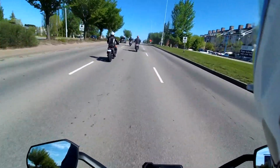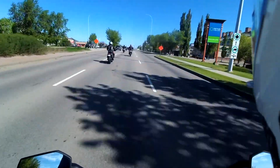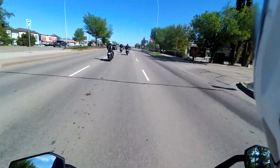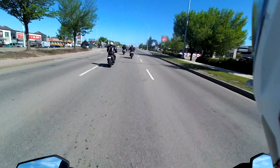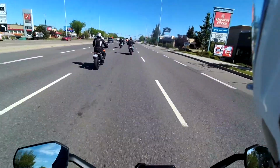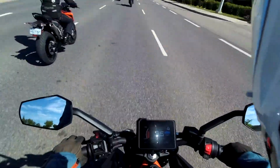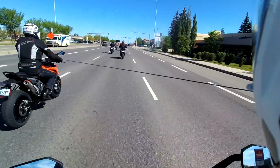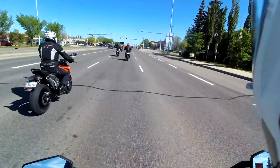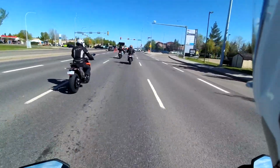Surprisingly, the riding position on this bike for me is not all that bad. I was worried I was going to have really bent knees, but that is not the case. They are obviously much more bent than my Super T, but for just riding in town, this would actually be pretty comfortable for me. Bar position is good. Reach to the pegs. The pegs could be a little bit lower. I don't know if they're adjustable or not.